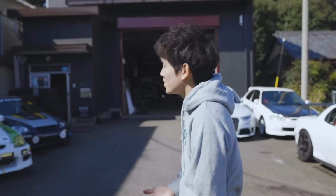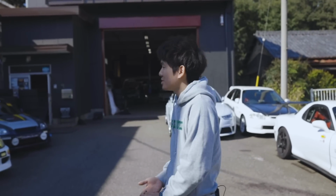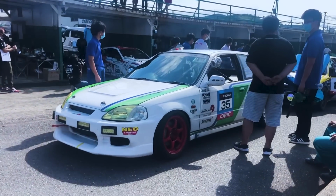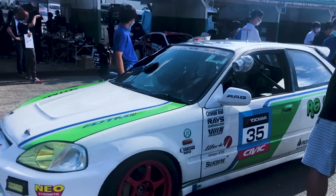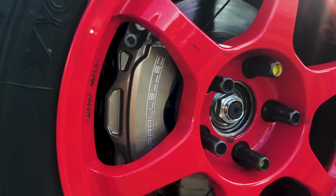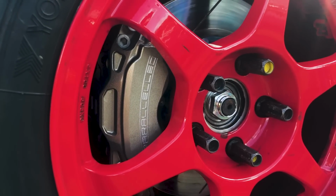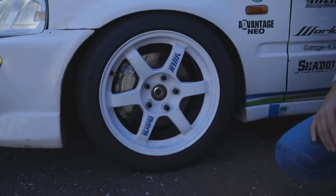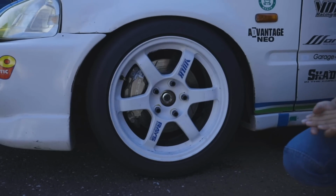So the cars we use for competition are this car and this car. We use this car to compete in a 12 hour endurance race every year at Ebisu East course. We test our original parts, such as our calipers. If it's okay during the races, then we start selling it to our customers.